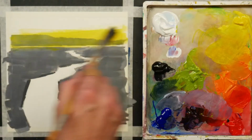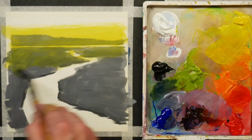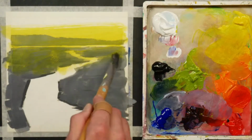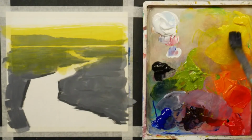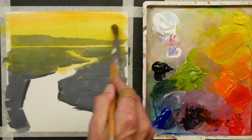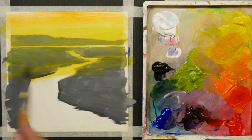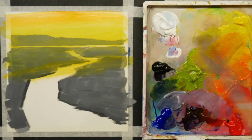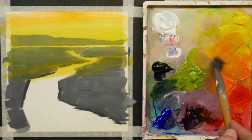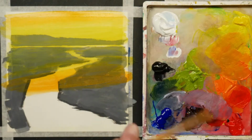And you can see that as it goes over the gray, it's adjusting and changing the value a little bit. Part of the reason for that is because this is an opaque color. It's not a transparent color. It's not totally allowing the colors underneath it to really come through. It's actually covering it a little bit. A transparent color will allow the value of the color underneath to stay exactly the same pretty much, but an opaque color will usually lighten that color.